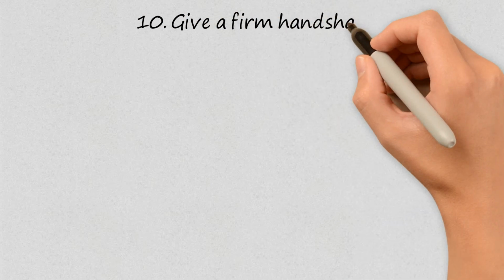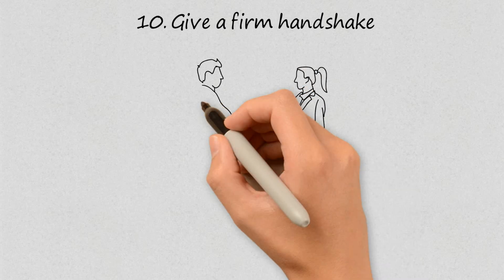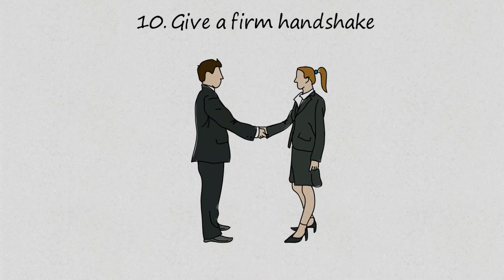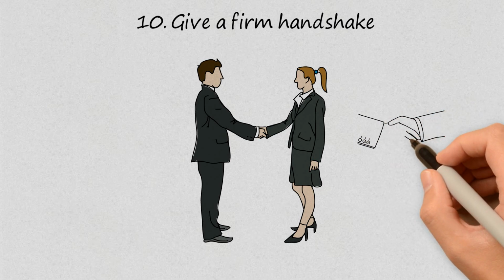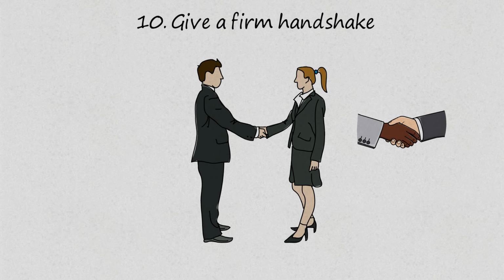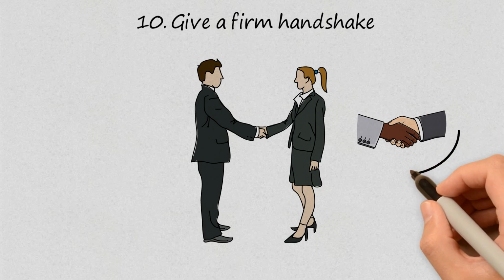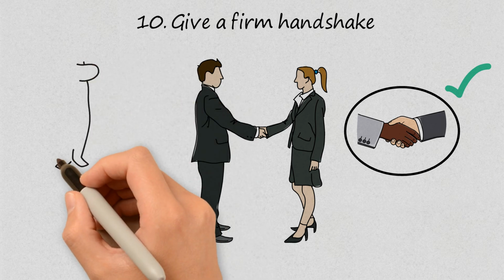10. Give a firm handshake. How's your handshake? A weak or limp handshake is an obvious sign of a lack of confidence. So work on making sure that you offer a firm hand when meeting others. After practice, it will come naturally. When you shake someone's hand, give a firm handshake. This doesn't mean shaking too hard, because you might hurt the other person. But definitely avoid giving a weak or inert handshake, as not only is this an obvious sign of lack of trust, but it could be taken as a sign of disrespect. Make sure that you offer a firm handshake when meeting someone.